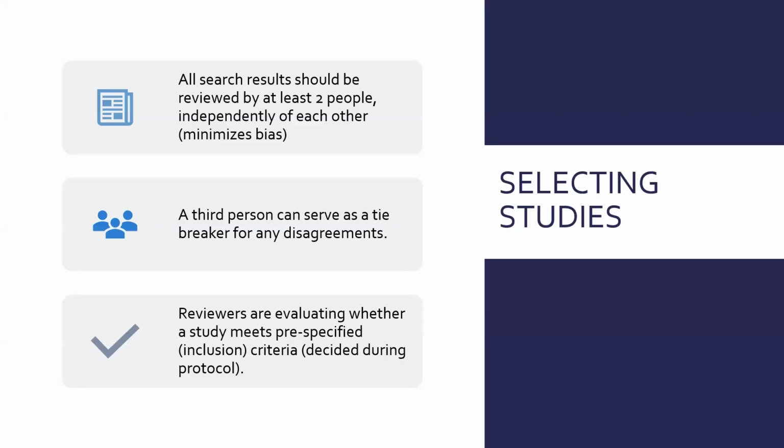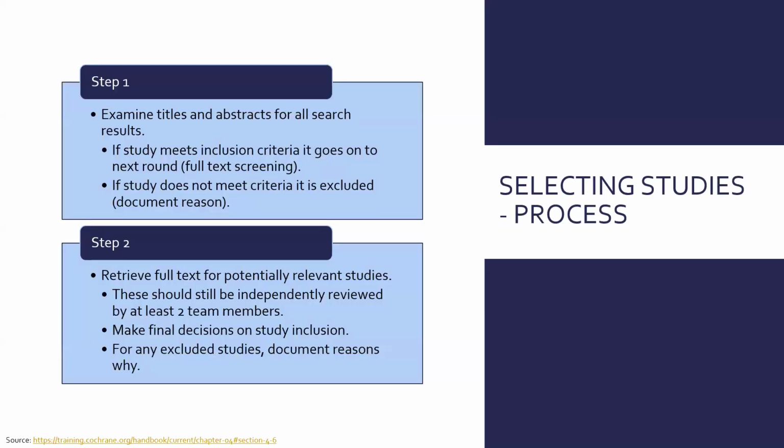Now we're talking, like, 4 months ago during the protocol. So step one of the screening process is to screen by title and abstract. You examine all the titles and abstracts of the search results, and if the study meets the inclusion criteria, then it goes on to the next round, which is the full text screening. If the study does not meet the criteria, then it is simply excluded, and of course always document the reason.